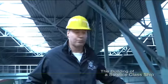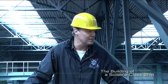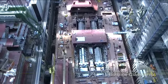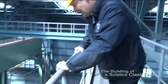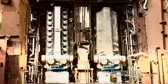Okay, I think this is probably what, if you were making a movie, you would call the money shot. Because we are now right in the center of the building, about 75 meters up in the air, and directly below us is the engine room of the Eclipse. And there are actually 4 main engines on board, and you can clearly see those 2 there right below us.